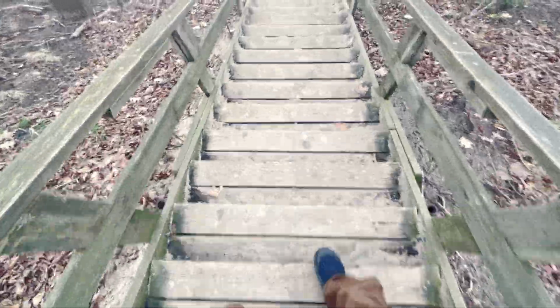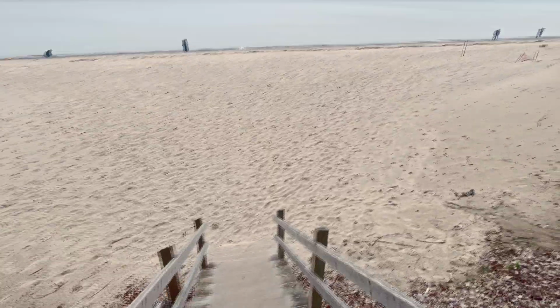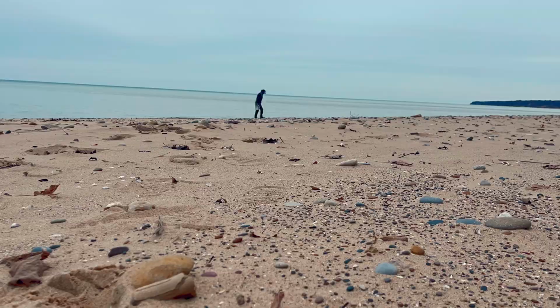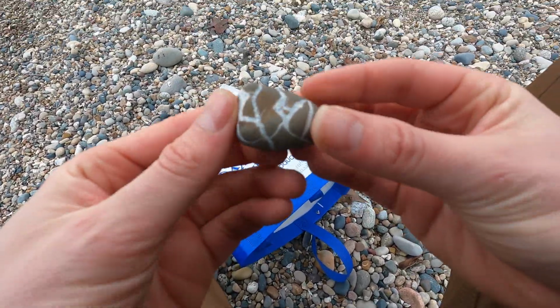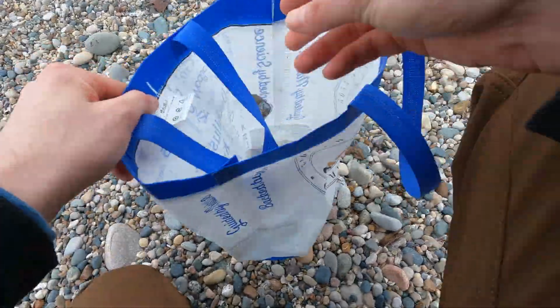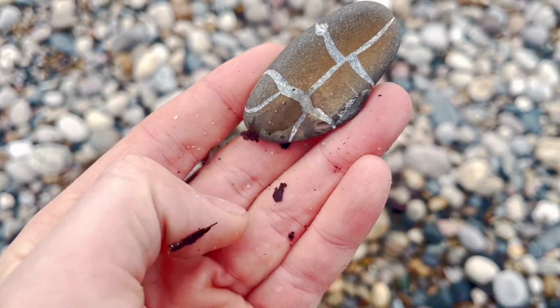Well, as you can see, the snow is officially melted, so it's time for us to collect some rocks. Woohoo! Been to this beach before, and I know it's known for Septarian Nodules or lightning stones. Pretty cool. It's a pretty one.